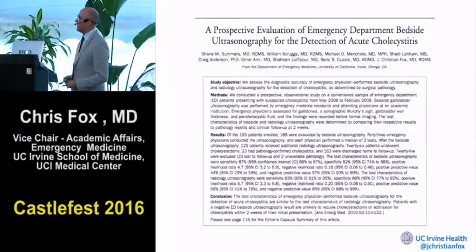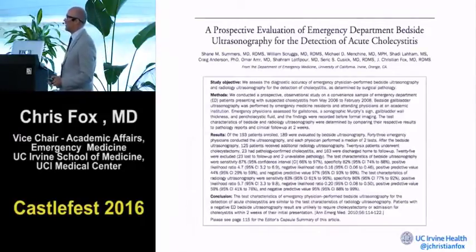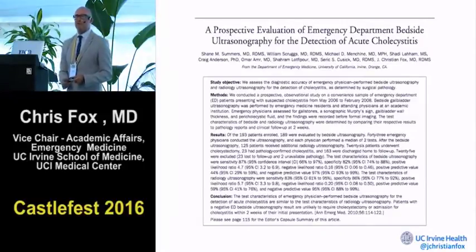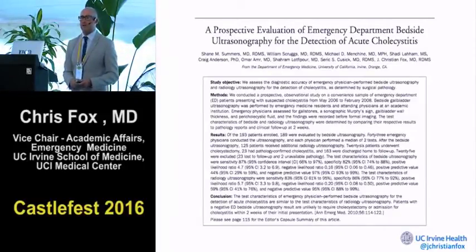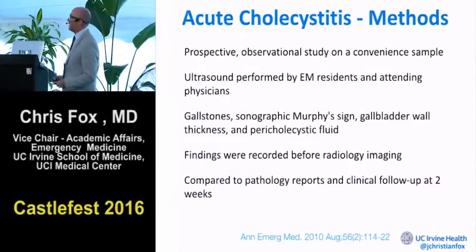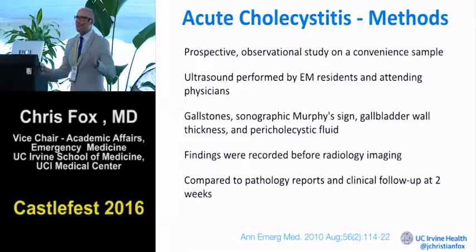There's a small study that we did, looking at the gallbladder to try to determine if emergency physicians performing ultrasound of the gallbladder could be as accurate as the Department of Radiology. And we didn't use radiology as the gold standard. We used pathology reports and patient callbacks as the gold standard, and compared our test characteristics to the test characteristics of radiology. Basically, it was a prospective convenience sample. We had all different performers doing this, residents, attendings, fellows, and we really were trying to define which patients had acute cholecystitis, not gallstones, acute cholecystitis. That was really the finding we were going for.